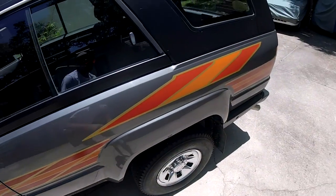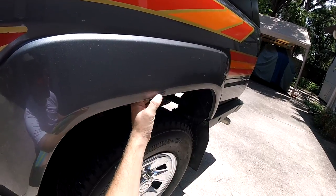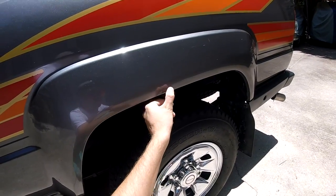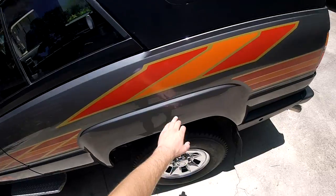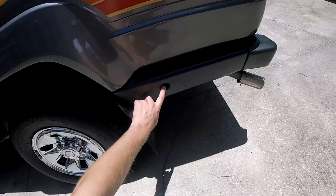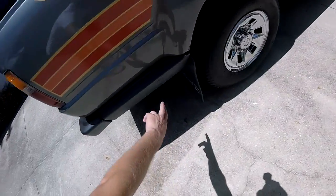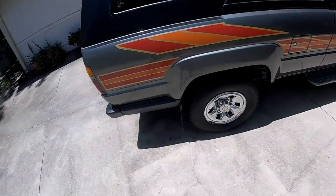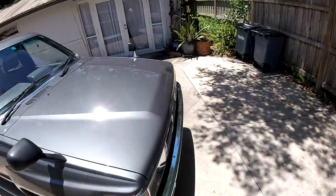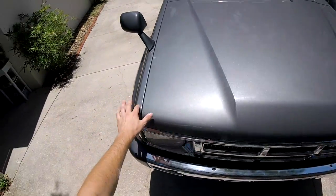Some more nicks, and then there's a little rust spot. It doesn't go through. It's not rust through at all. It's just a surface little pocket. And then some other scratches here. And we're missing the plastic cover that goes here to hide that bolt hole. We have it on the other side, so I'll show you. That's what you're supposed to have. And then another sort of nick here. And one more. A couple more. Here's another paint missing bit.